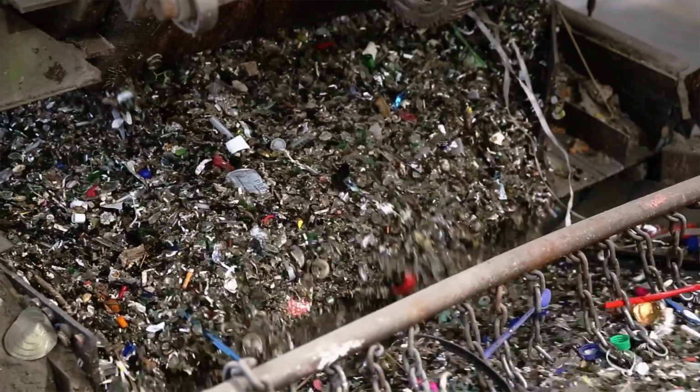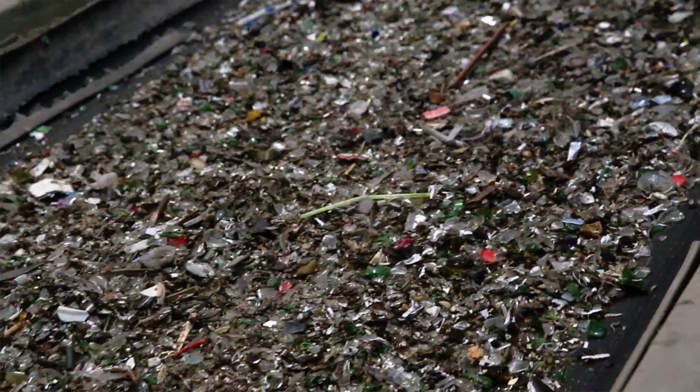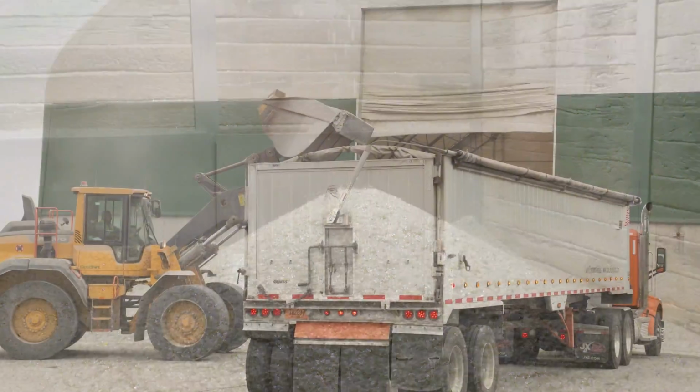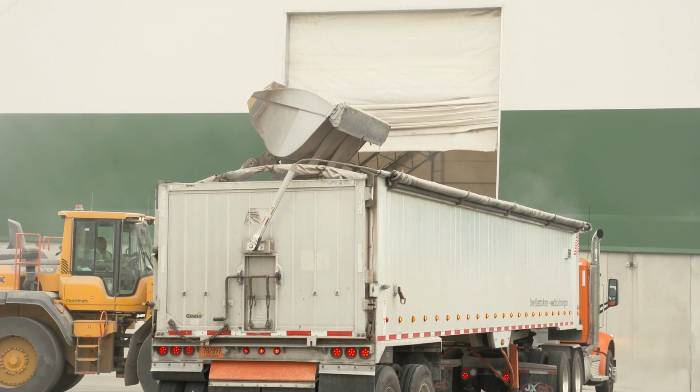We put it through a system of vacuums and mag belts and non-ferrous belts, and we clean the glass up, and we sell what's called cullet back to manufacturers that make containers.